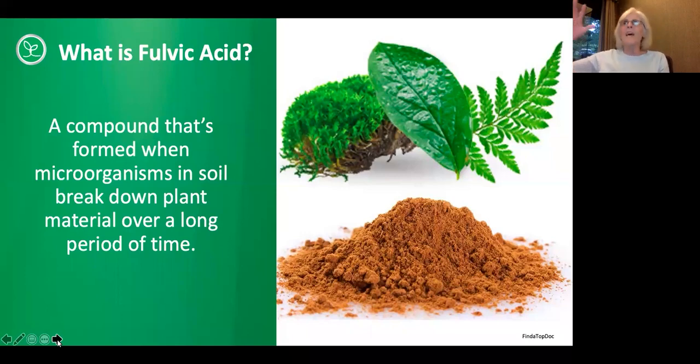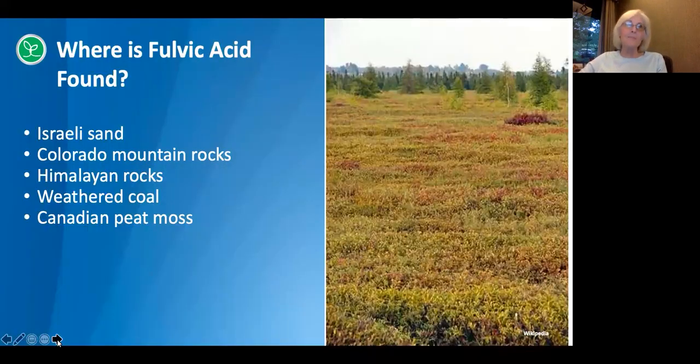And it's through this composting, through using these methods, replenishing the soil that's higher in that fulvic acid. So fulvic acid can be extracted from compost and soil and other substances and then processed into a supplement.